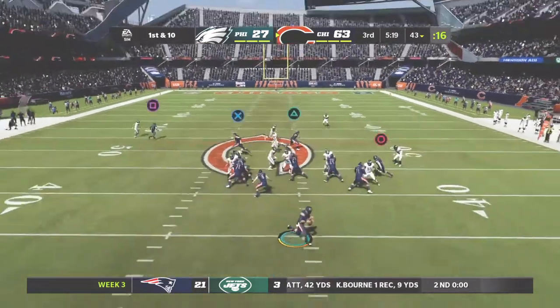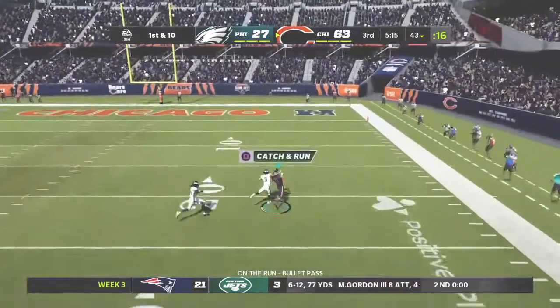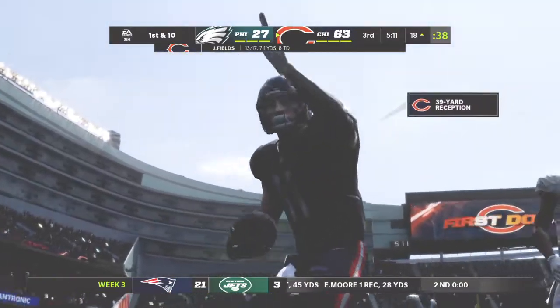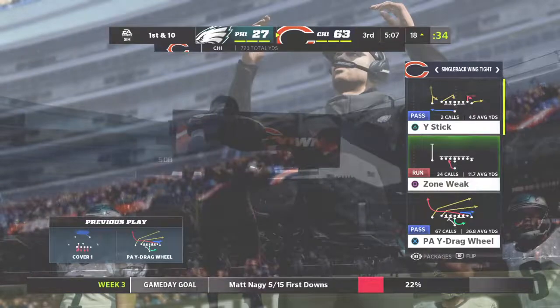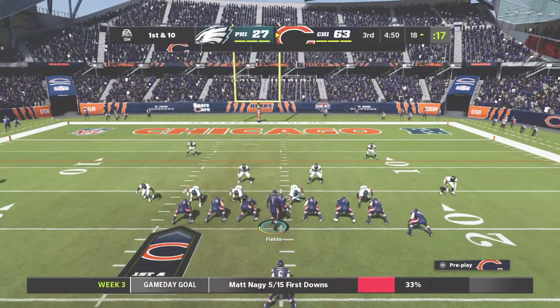On first down, it's Fields. Sliding out of the pocket. On the run, he'll let this go deep right side. That's caught inside the 20. And they'll wind up getting this one all the way down inside the 20. A big play that time through the air. 39 yards.